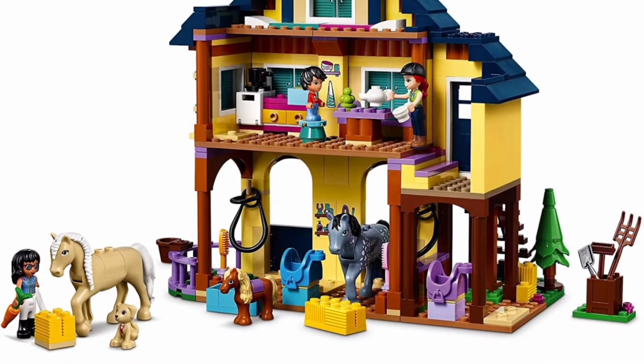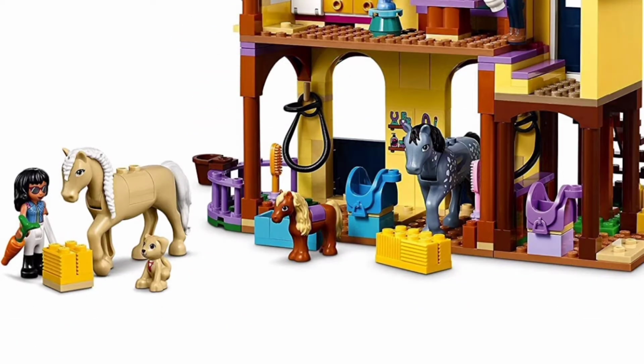The interior is decent with 3 floors of play features, but for me the big draw is the horses. Don't forget, these are expensive components for LEGO to make, and to get 2 and a pony is fantastic.